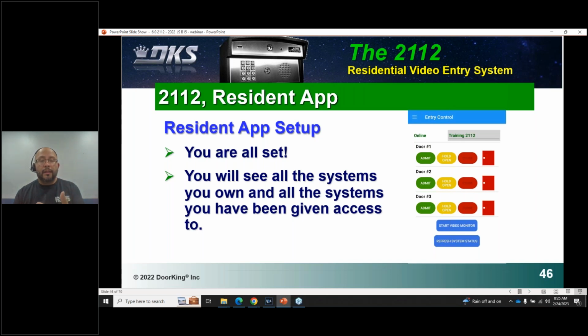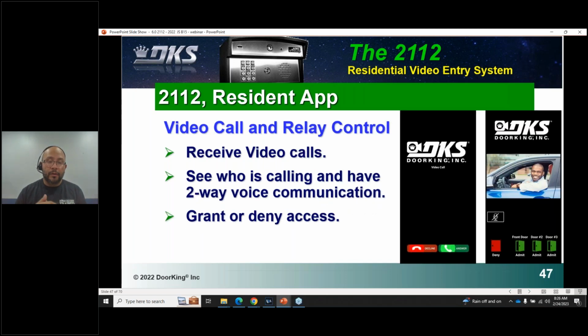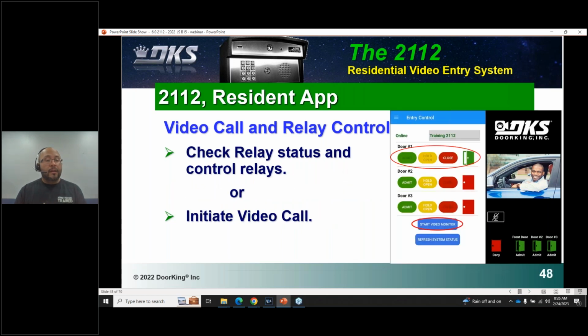Now you'll be able to see all the systems that your phone number is programmed into. And you have full control of those systems as far as granting access and being able to access the video, right? So you can receive video calls, you can grant or deny access right off the app. Again, you can see the 3 relays and the status of those relays and be able to control them. You can also initiate a video call right from the app. You don't have to wait for somebody to call you from the system to be able to see the video. You can initiate it right off the app.